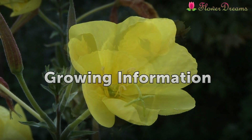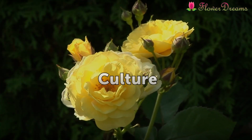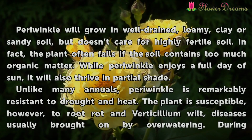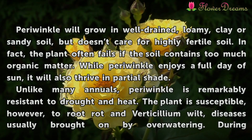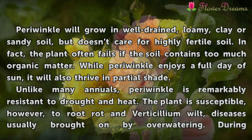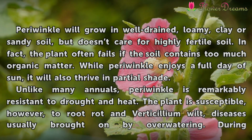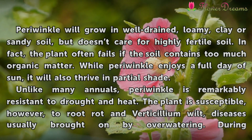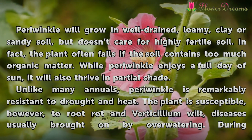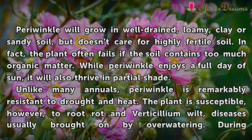Growing information. Culture. Periwinkle will grow in well-drained, loamy, clay or sandy soil, but doesn't care for highly fertile soil. In fact, the plant often fails if the soil contains too much organic matter. While periwinkle enjoys a full day of sun, it will also thrive in partial shade.